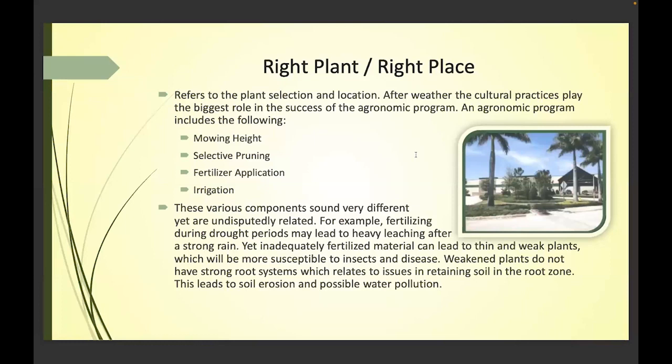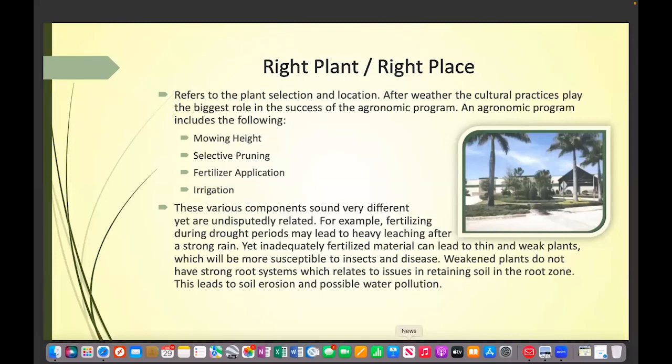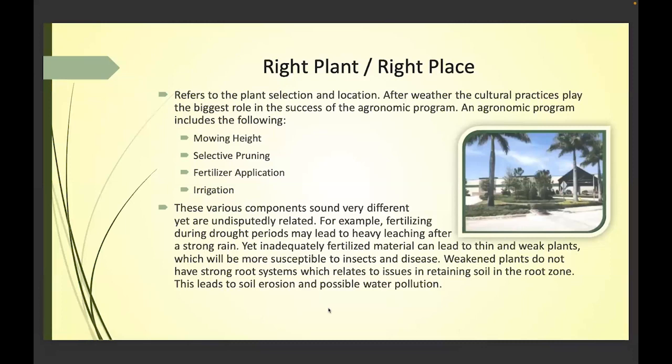Now, on the flip side, an inadequately fertilized section of turf can definitely lead to it being thin or weak. And when a plant or turf is weak, it's definitely more susceptible to insect or disease. And weakened plants definitely do not have a strong root system, which further relates to issues in retaining the soil in the root zone, temperature, becoming aerobic or non-aerobic, and that again will lead to soil erosion and possible water pollution.